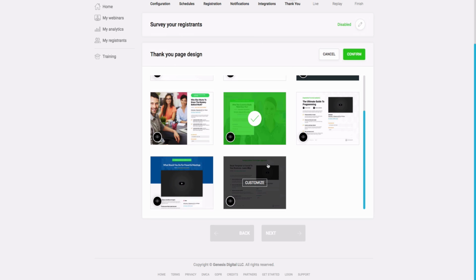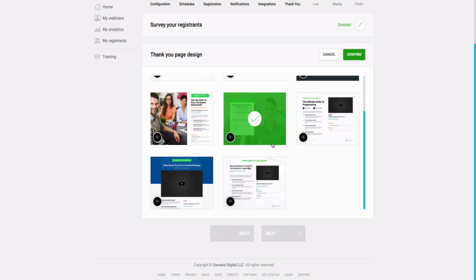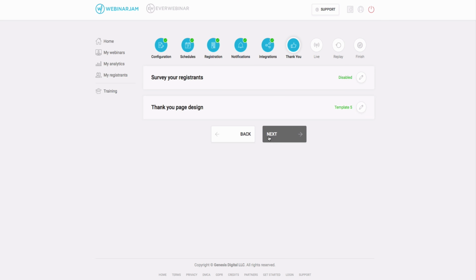Once they're registered, this is where they land before the event. If they come and land on this page when the event has started, they'll be forwarded straight to the event. So this is obviously where you can customize that.